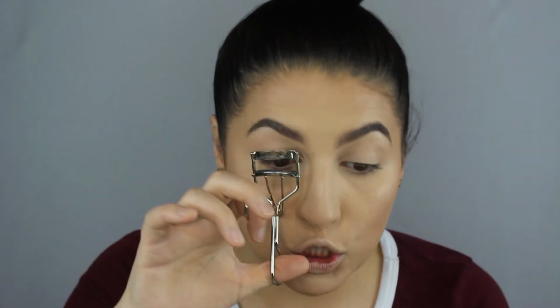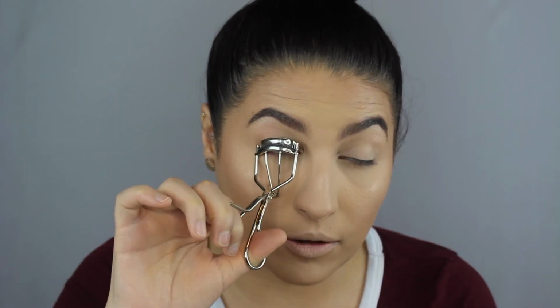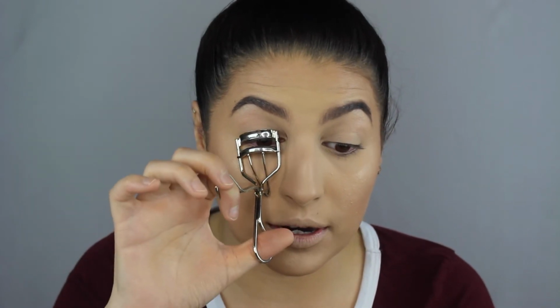Now I am going to curl my lashes. This also is an eyelash curler from e.l.f. e.l.f. and Wet n Wild and Milani are just killing it. They are becoming my favorite drugstore brands. So I'm going to add a little bit of mascara. I'm going to use the L'Oreal Voluminous Carbon Black.